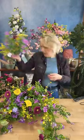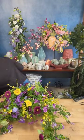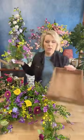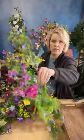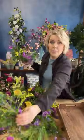Do I have a tray today? Is the garland paper wrap base? The garland is a paper wrapped base, yes. Okay. You can see it's just a brown paper wrap there.